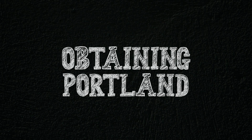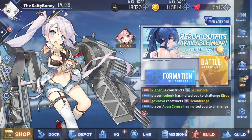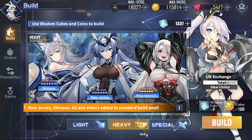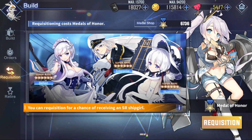How to get her? Portland, as mentioned in the intro, is permanently available in-game. You get her guaranteed as a beginner's reward for clearing Chapter 2-1. You can get her from both the heavy and special construction pools, at a 1 hour 50-minute timer. You can get her in the requisition construction pool.